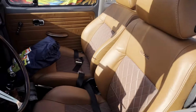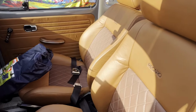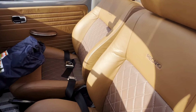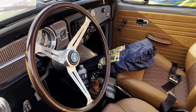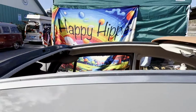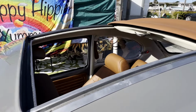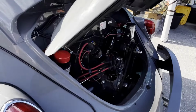The interior looks amazing. So this is Recaro leather interior, and I'm gonna tell you right now, with diamond stitch, this was not overlooked by any means whatsoever. Notice the roof, not standard. Definitely cool stuff in the options. I figured that engine would be looking like this. Wow.